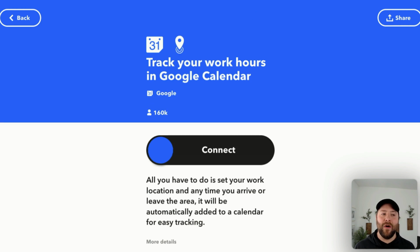And finally, this is one we shared before, but you can track your work hours in a Google Calendar. So whenever you arrive at work, it automatically adds that as a Google Calendar event. And then historically, you can look back and be like, oh, I worked 40 hours here this week, or I worked 60 hours here this week.